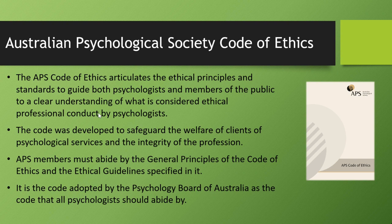So in the case of the code, that is meant to be accessible for both psychologists and the public so that there is a shared understanding of what constitutes ethical and not so ethical behavior from psychologists. So it's really not just for our benefit as practitioners that document exists. It's for the public as well. So it's to safeguard us as practitioners from getting into strife from poor decision making, but it also safeguards clients by protecting them from ramifications or fallout of said poor decision making.